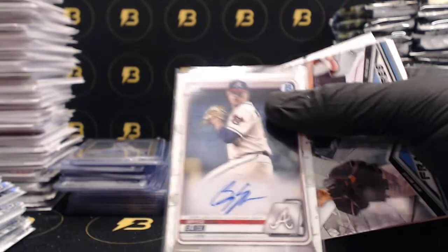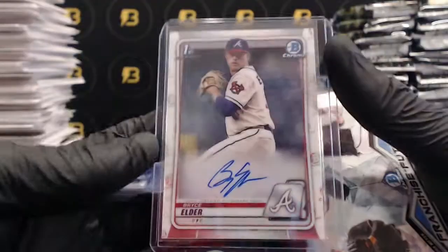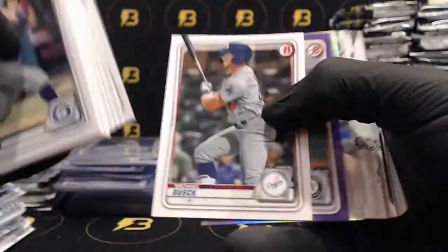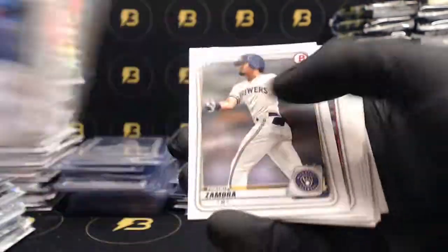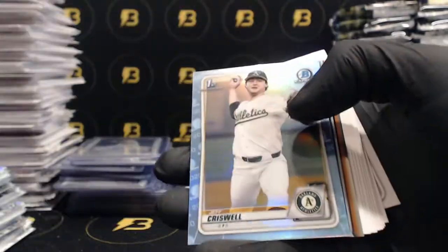Yeah, Young and Gilberts. And we got Elder going out to the Braves. First Bowman autograph. We got Criswell to 250 going out to the Athletics. We got Green and Espino. We got Ciani and Cruz. We got Criswell going out to the Athletics.